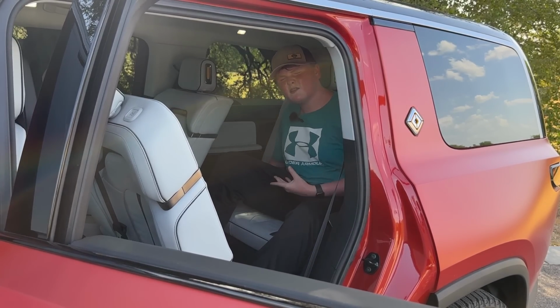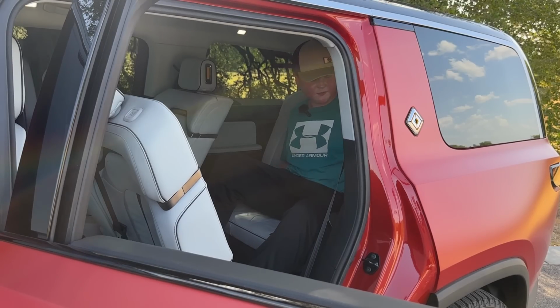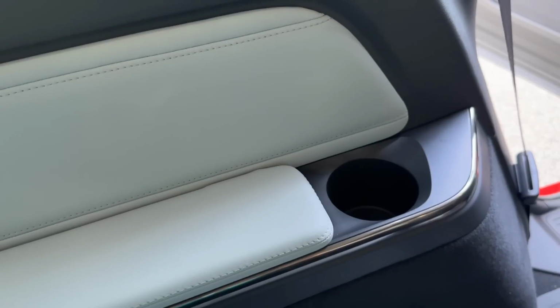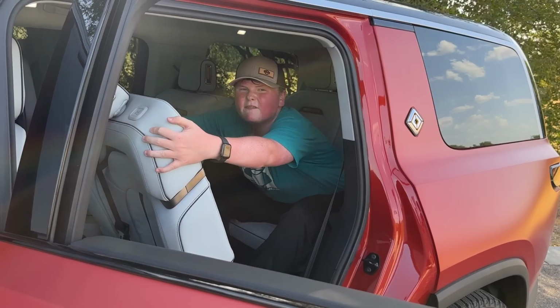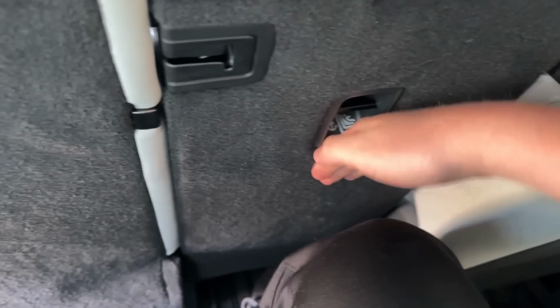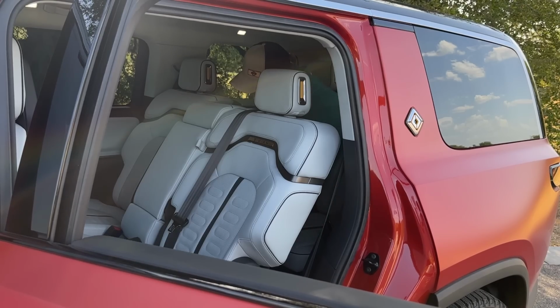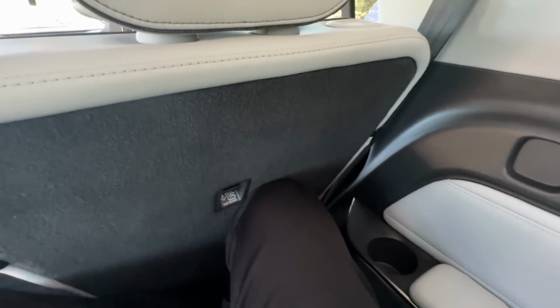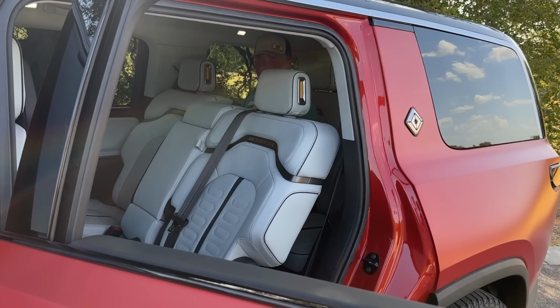It's quite a bit bigger than most cars of this size. I do have USB charge ports in these little storage areas back here, cup holders, air vents, and if I put the seat back, I have actually a decent amount of legroom. Now, if I get behind this seat, that's a bit of a different story. If the seat's all the way back, I can just barely fit. But again, you can slide the seats forward and get more space.